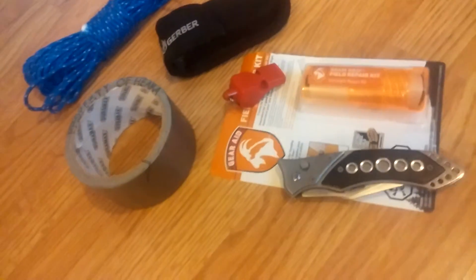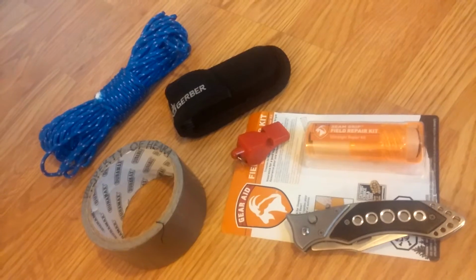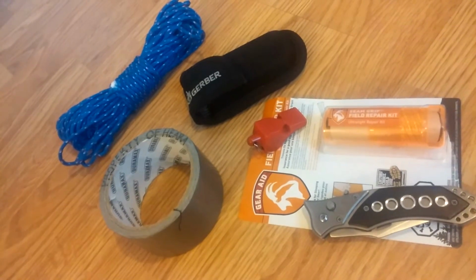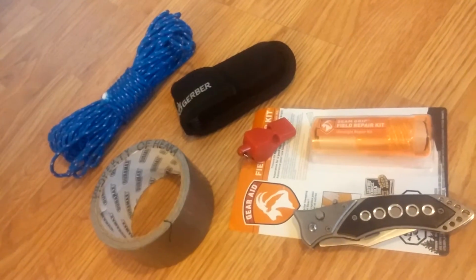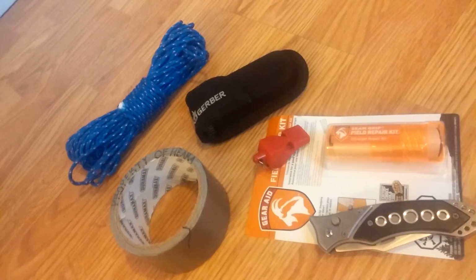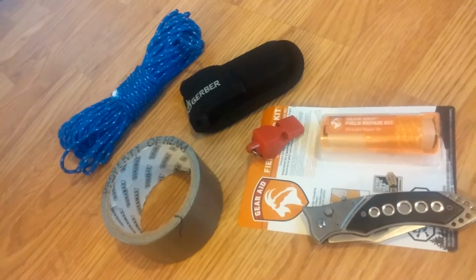The next thing we're going to here is you have a repair kit and you have tools. So what I have here is a multi-tool and a knife, but I also have duct tape in case I need to tape anything up. I also have rope in case I need to tie things as well. I also have my mini repair kit here for when I am out in the woods so I can patch up possibly my bag or my jacket or something else like that. But it's also good to have a whistle on you as well.